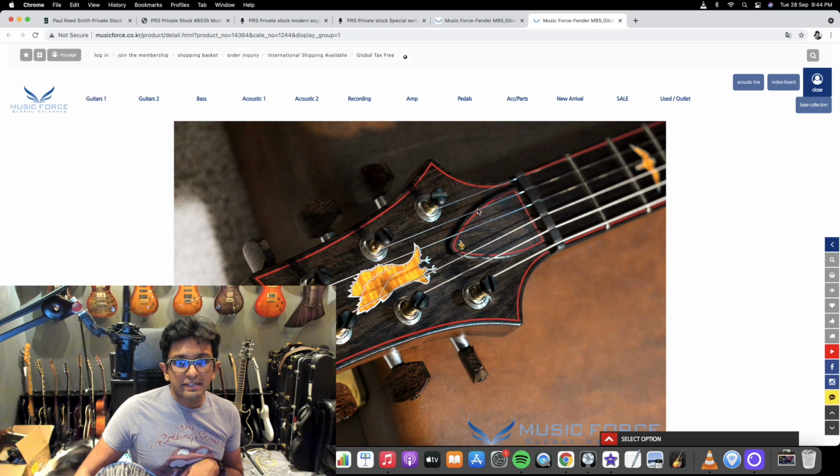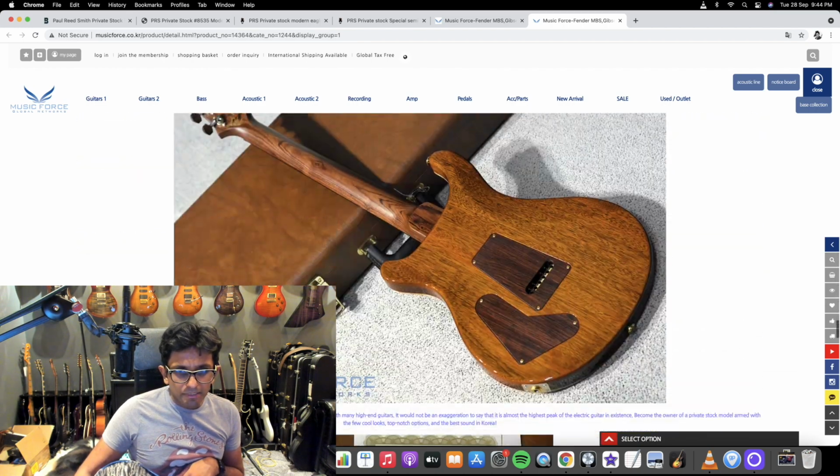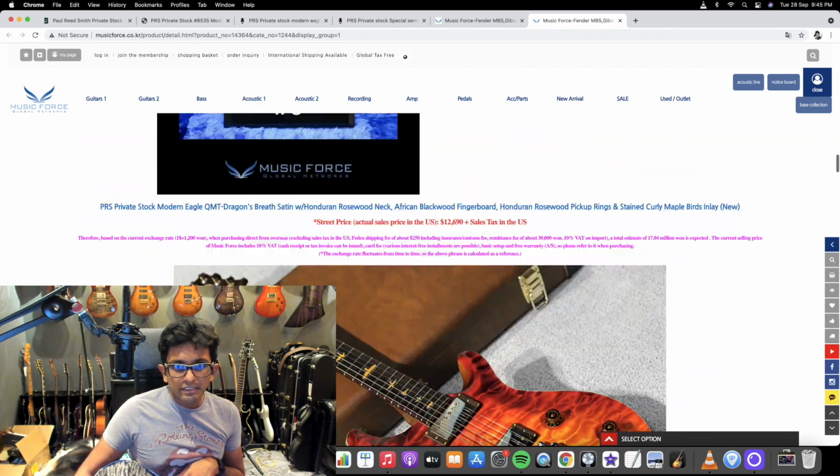And I think the red stands out better on the headstock with the purfling. So actually, though I love purple guitars, I would have to say I prefer this one to the other one, just for the details that stand out a bit better.